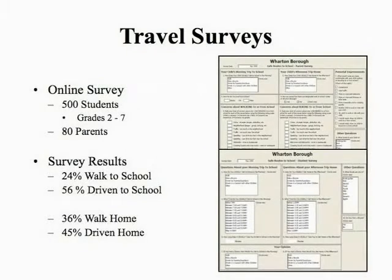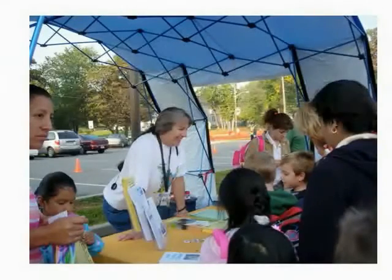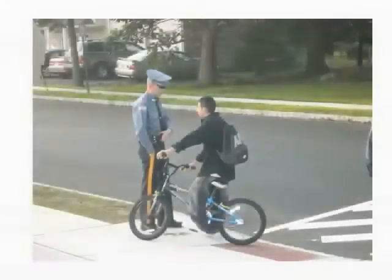Conduct a student travel survey at school to identify how many children walk, ride the bus, are driven by their parents, or use some other mode of transportation. Conduct a parent survey to discover parents' perceptions of conditions near the school and the types of improvements needed for them to let their child walk to school.